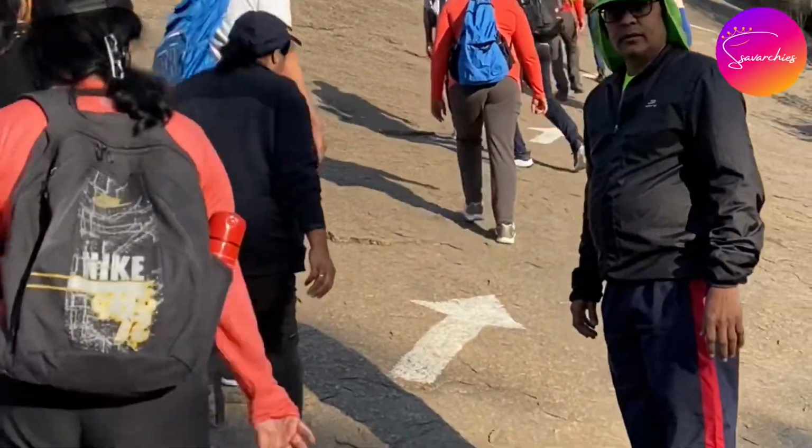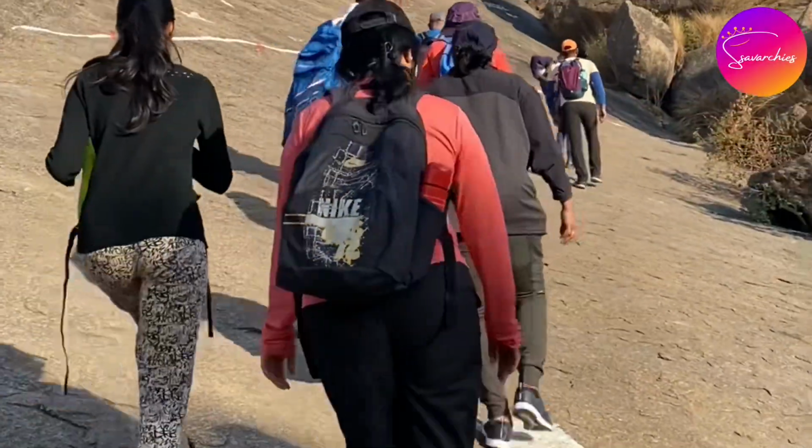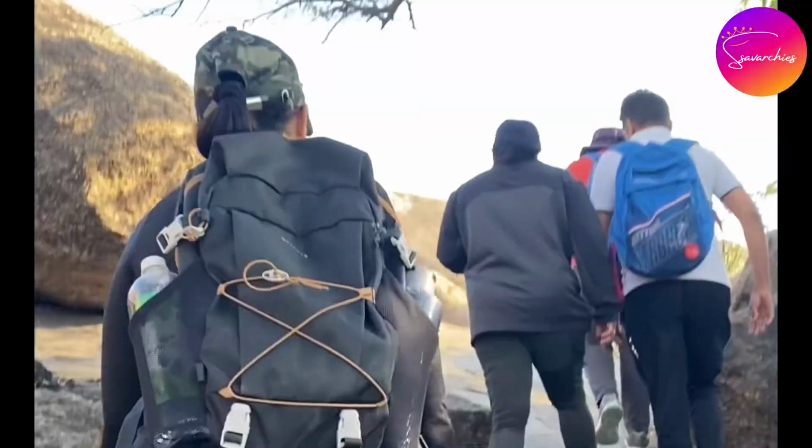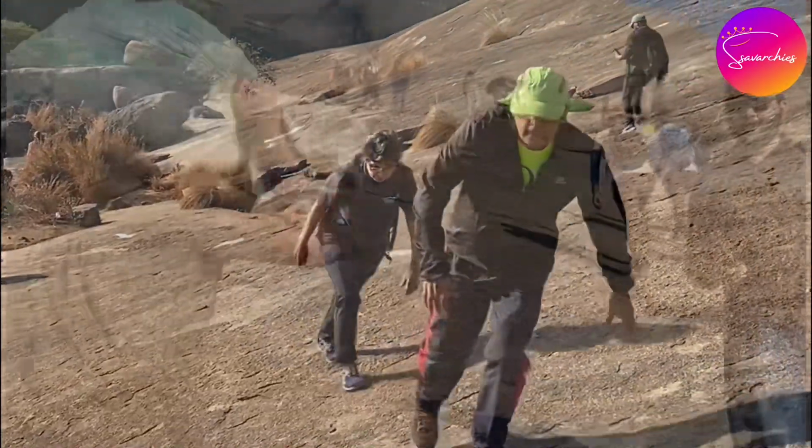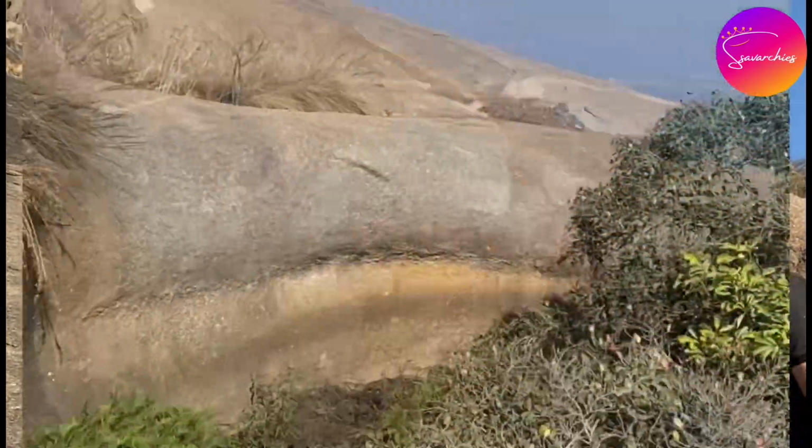This is the pavement which leads us to the trail. This is the Billy Gudda trail and this is the only trail accessible to the general public. This section is quite steep. Some vendors were climbing up with cucumbers and juice.